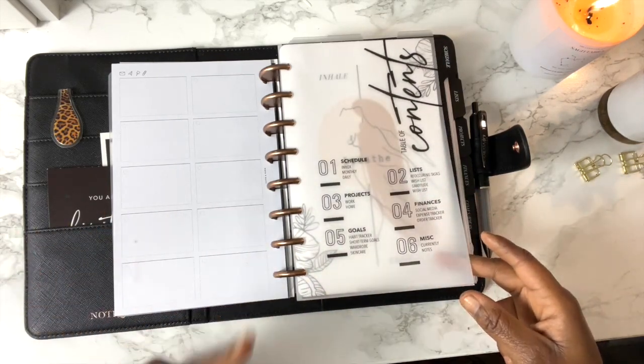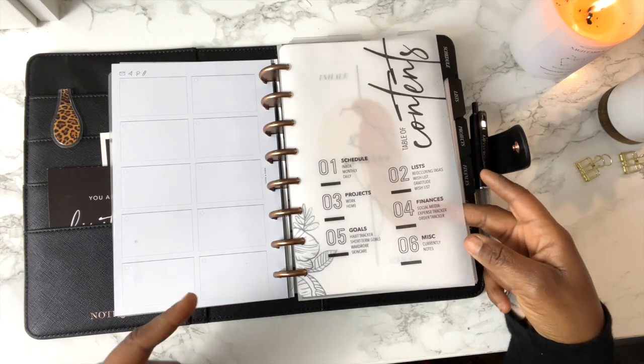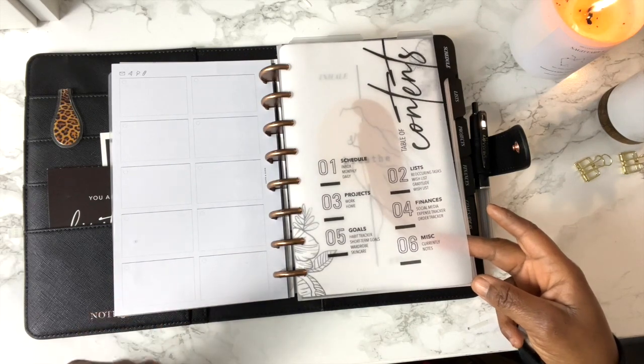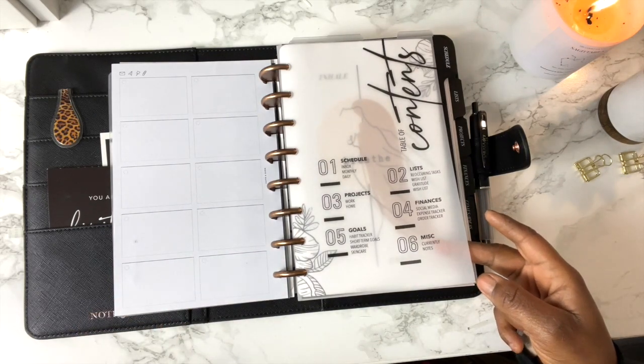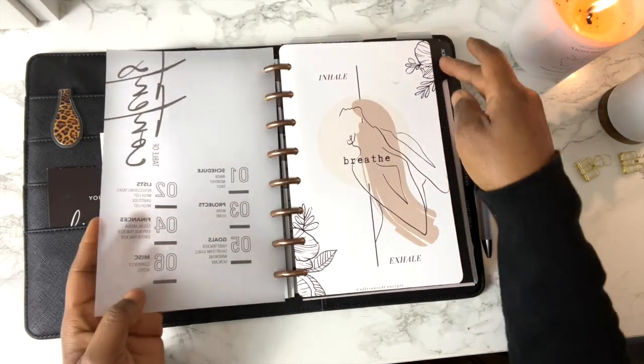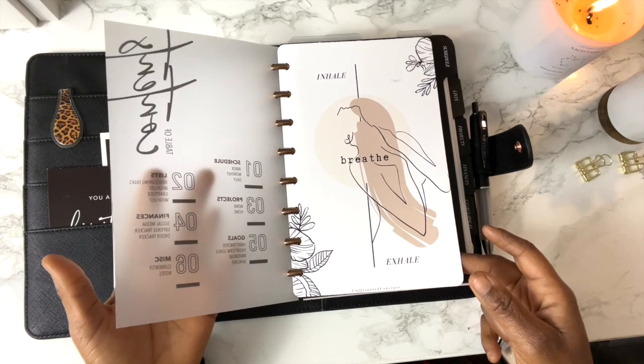3 is projects, work, and home. And then 4, finances, social media, expense tracker, order tracker. 5 is goals with habit tracker, short-term goals, wardrobe, skincare, and then I have miscellaneous. And behind it, I just have a dashboard that says inhale and exhale, breathe.